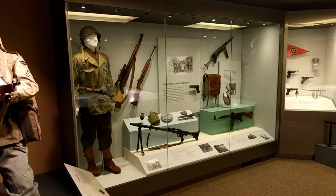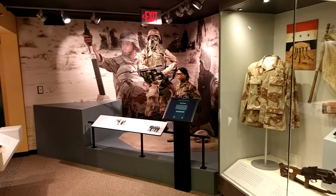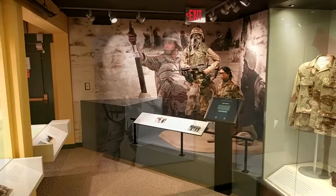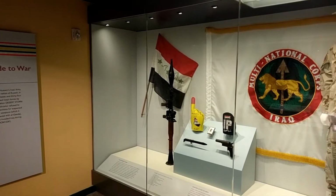Indoors has just part of the history as far as the First Corps and other units that have been on Fort Lewis over time, and their involvement in wars over time that the United States has been a part of.